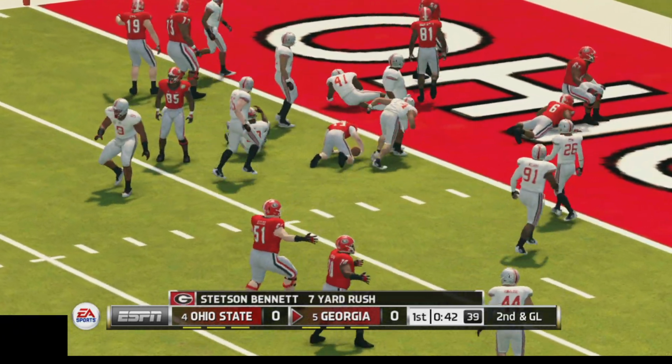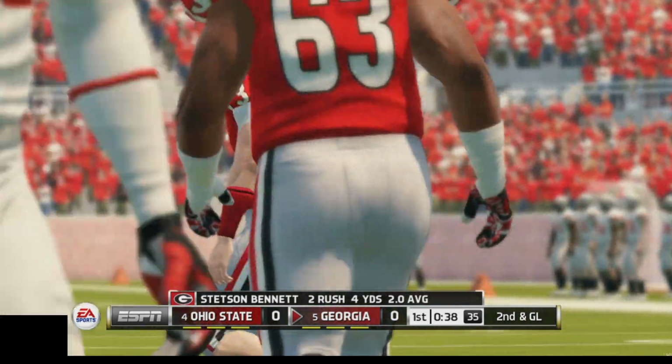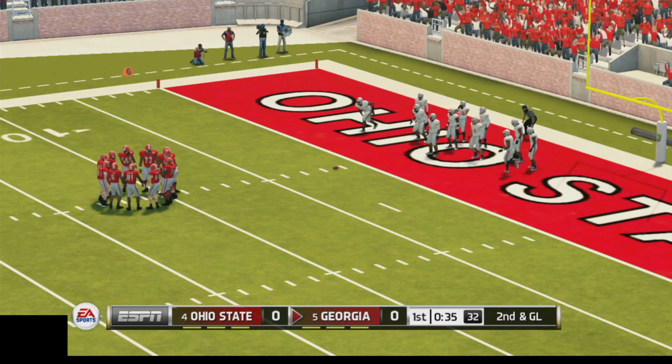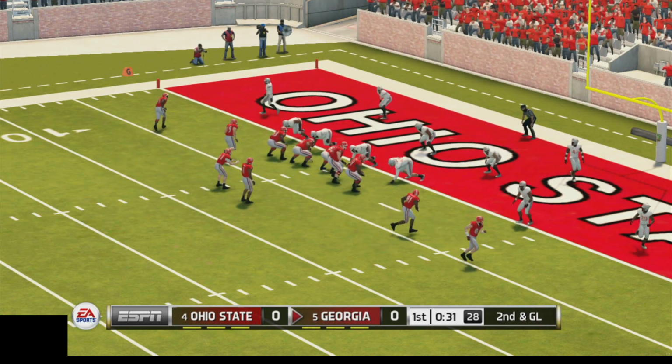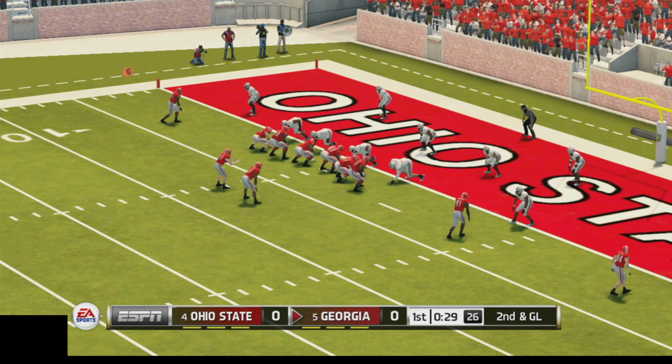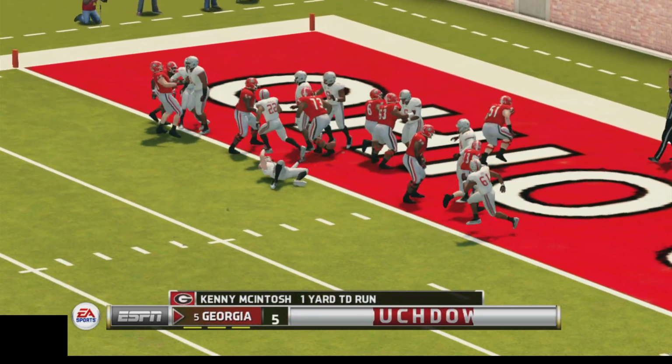Run there. A nice 7-yard gain on the option keeper. That brings up 2nd and goal. Keep it up, defense. Keep it up, guys. Touchdown, Bulldogs.